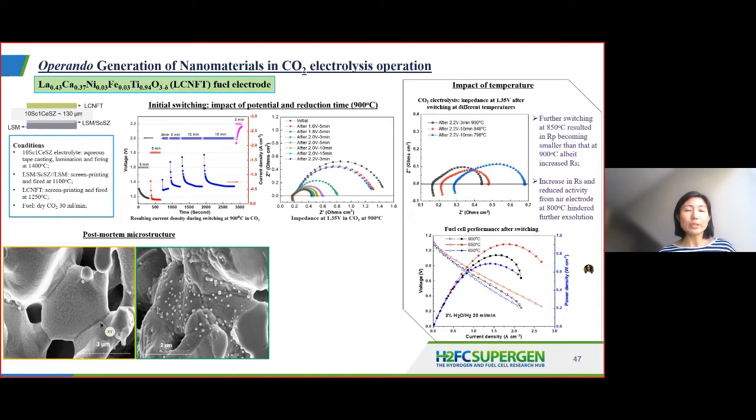So this is very interesting, but it's probably more interesting to directly link the nanoparticle parameters with the switching condition. So that is what we are trying to do at the moment.